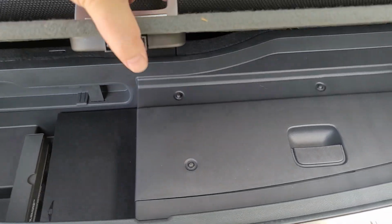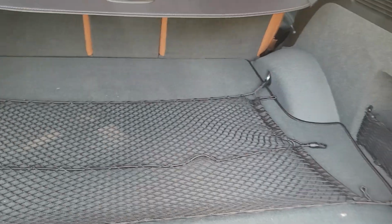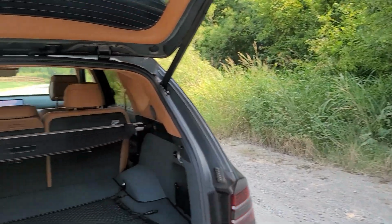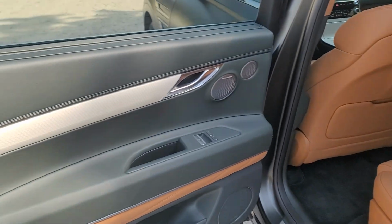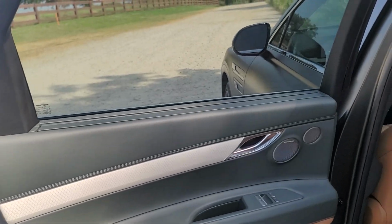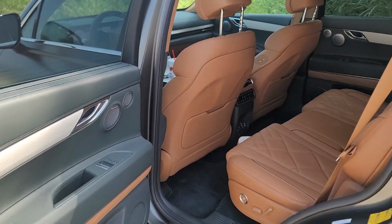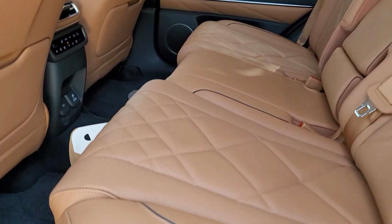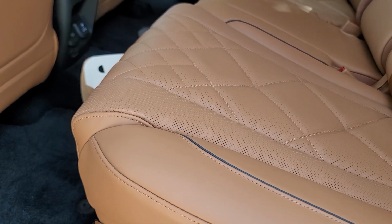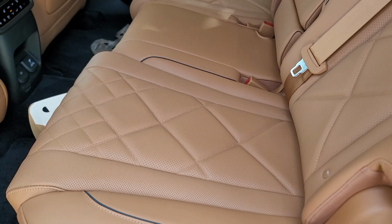No spare tire. What is this, the jack? Who knows, I don't want to go in there. All right, power trunk, of course. What does it not have? Well, it does not have air suspension. It has a pretty big back door here where it opens and it's easy to get in and out of. Power seats, obviously, to recline. And as they recline, you see this bottom bolster, it kind of comes up and down. So it gives you a good angle while you're trying to relax in the back.